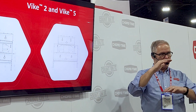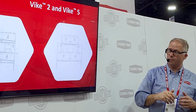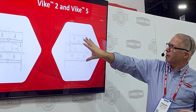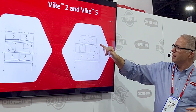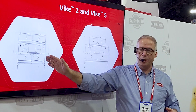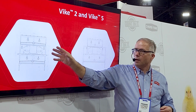We want to have that separate nest area with decent nesting conditions. And yeah, we have them in several designs. We have the Vike 5, where the top tier is narrower than the bottom tier. Birds can move inside a little bit up. Or we have the straight versions, the Vike 2, also available in different widths.